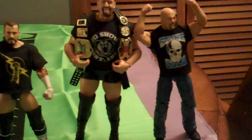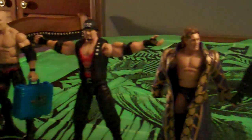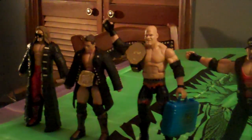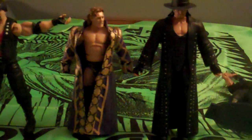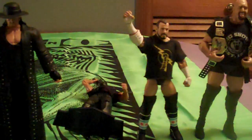But that's my complaint about these figures, is they don't really put too much thought into what they're making. They just throw them out there, and if you're a collector like I am, you notice little stuff like that. Like the Miz coat. I guess that's about it.